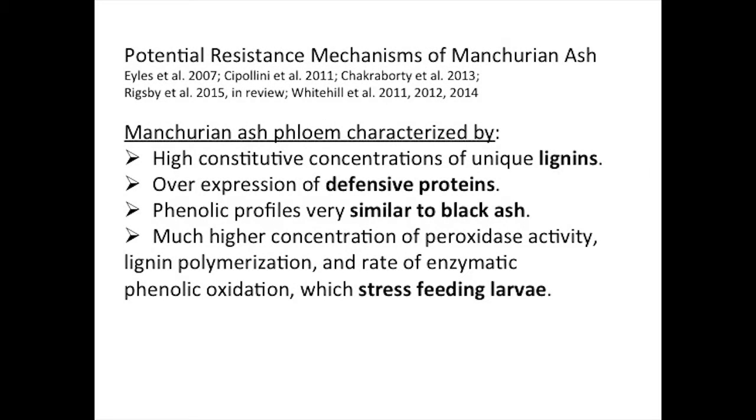But now if you look at the Manchurian ash in China, here are some of the unique features that it has that ours don't. It's got some unique lignans. Lignans are compounds, not getting too chemical here, that are put together with various types of compounds in large molecules that find themselves in the cambium, and they serve various functions, including transport. And it also has an overexpression of defensive proteins. Our American ash species have defensive proteins against borers, but not these found in the Manchurian ash. And it's interesting that the compounds that get put together to make the lignans are very similar in number and structure to our black ash. So there might not be a lot of work to be done.